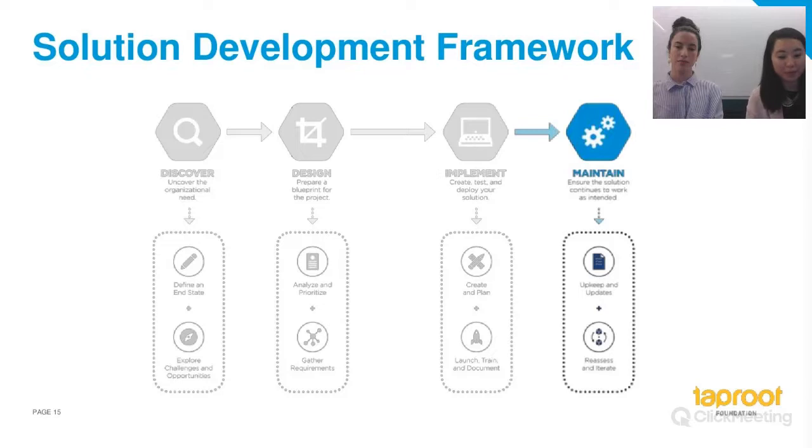Which brings us to the maintain phase. This is where you will work to ensure that the solution continues to function as intended. This includes not just establishing a regular cadence for updating the solution and maintaining clear logs, again, of all the documented changes that you're making to the technology. It also includes keeping good data to ensure that nonprofits have the information they need to quickly get the solution up and running if something goes wrong.